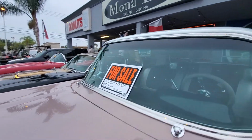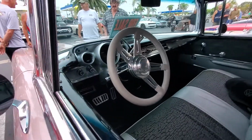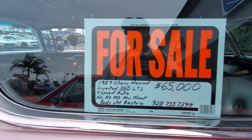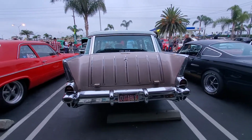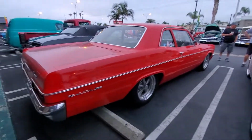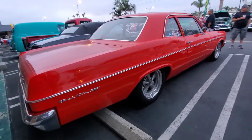We got a challenge. Look at this. Gonna be one time only here at Donut Derelicts. Automatic car. It's for sale, 65 grand. Let's see. There you go, Bel Air. His plate says out of bucks. Bel Air here. Look at that.